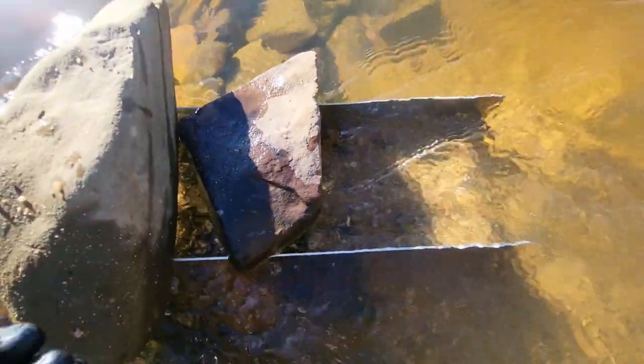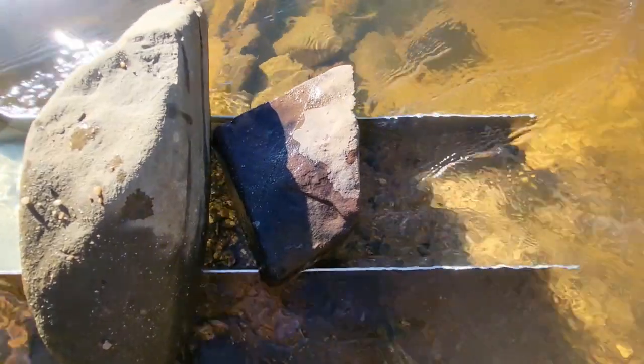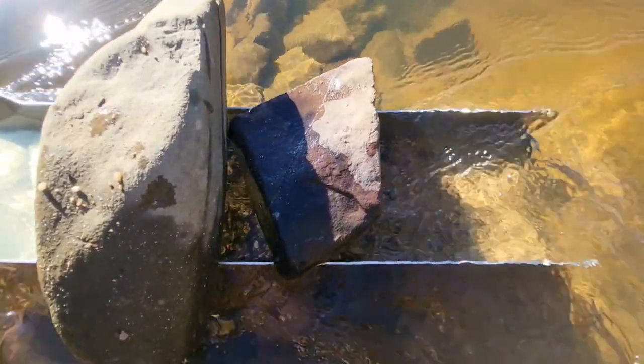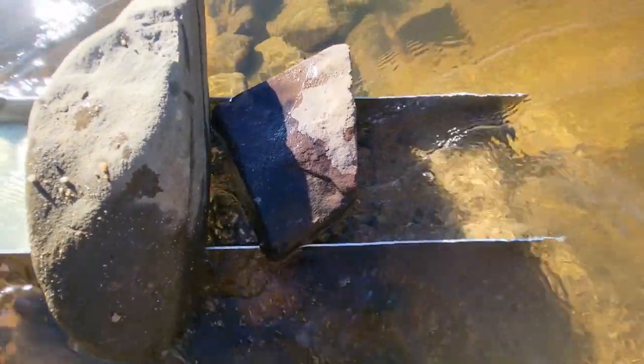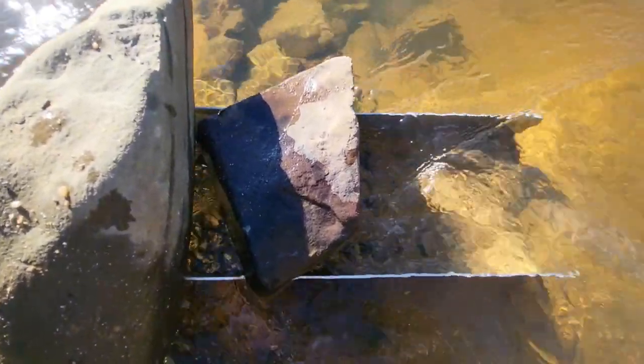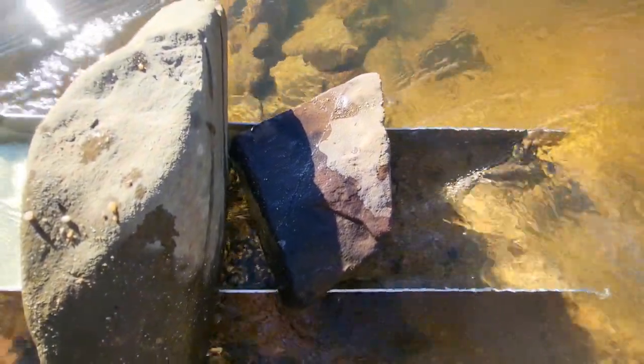You can do a flow that's much quicker and you get much more material that you're processing. But you know, I'm getting half a bucket, going up, getting back again, coming back. Takes about a minute or two, and it's usually clear by then, so no problems. One good thing is you're catching all the small gold too.